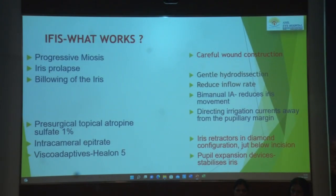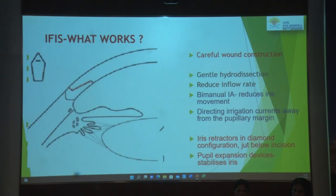Coming to IFIS, we all know it's a triad of progressive miosis, iris prolapse, and billowing of the iris. So you need to be extremely careful. So what works and what doesn't? You can give pre-surgical topical atropine, you can use intracameral epinephrine and viscoelastics. Your wound should be really good. If you have a very short wound, the iris will keep prolapsing.